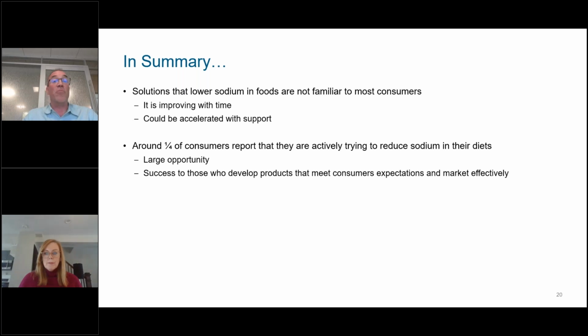Second, around a quarter of consumers say that they're actively trying to reduce sodium. To me, that's a very large opportunity. A quarter of the population is reporting that. That's a lot of people. It's very addressable. And I think companies and manufacturers who develop products that meet expectations and also do a good job of marketing effectively and targeting those groups are going to be the ones that succeed against that very large and addressable population.